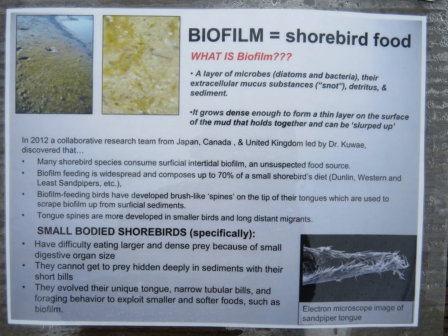Biofilm is shorebird food. What is biofilm? A layer of microbes, diatoms and bacteria, their extracellular mucus substances, snot, detritus, and sediment. It grows dense enough to form a thin layer on the surface of the mud that holds together and can be slurped up. A study discovered that many shorebird species consume surficial intertidal biofilm, an unsuspected food source. Biofilm feeding is widespread and composes up to 70% of a small shorebird's diet: dunlin, western and least sandpipers, etc.